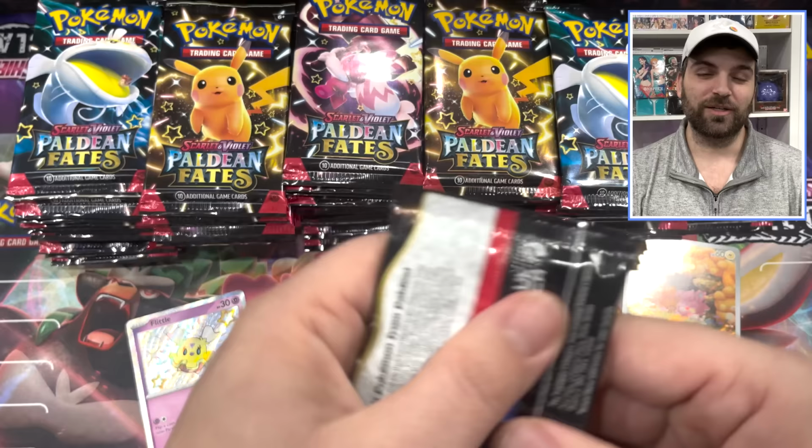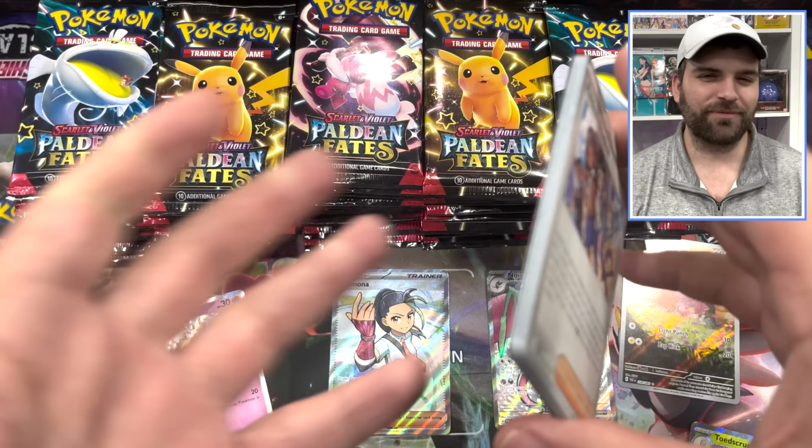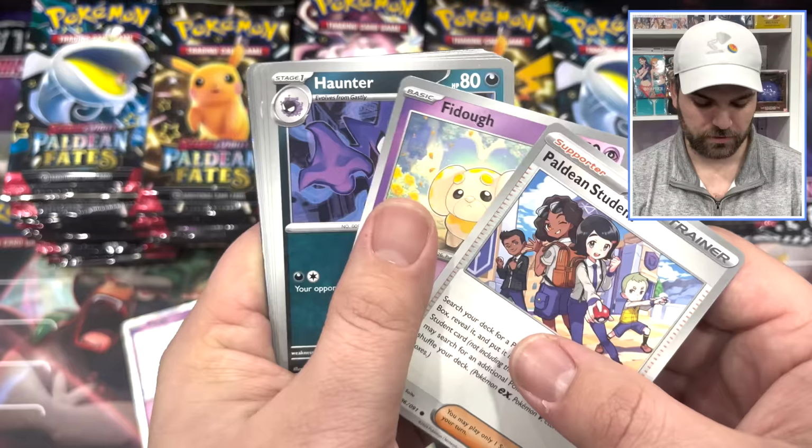I don't know. Personally, I feel like Hidden Fates kind of had the way they did shinies then. You know, what was the shiny vault? 70 to 90 cards, whatever it was, with the full art shinies and then the little baby shinies. I feel like with modern Pokemon, I would have expected a whole bunch of shiny illustration rares. That would have been interesting. So 120 illustrations, maybe that's asking for a bit much.